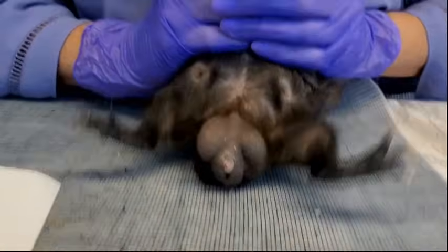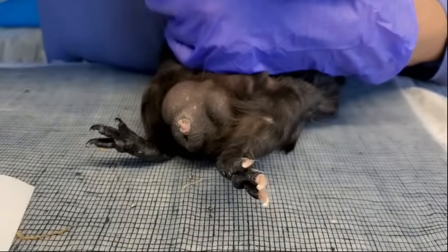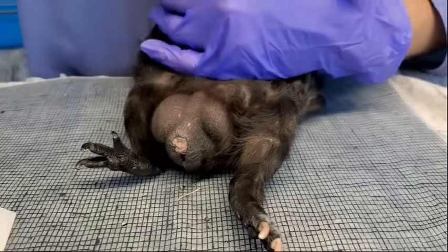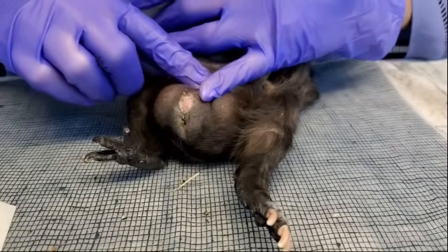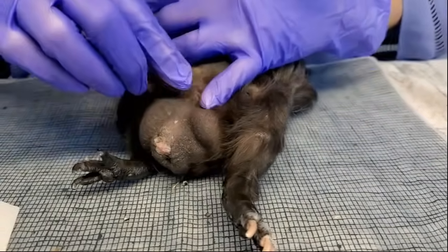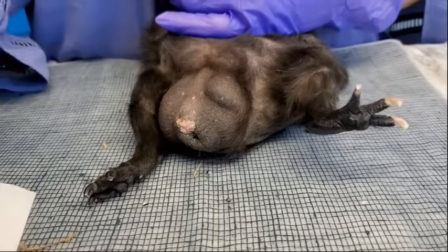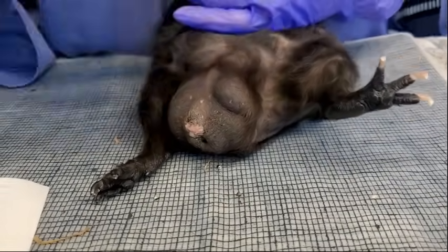Because when they get a little older, guinea pigs, okay? Boy guinea pigs. They tend to lose elasticity in the skin. So what happens is a guinea pig has a perineal sac right there where also the anus is. So these two often get confused.